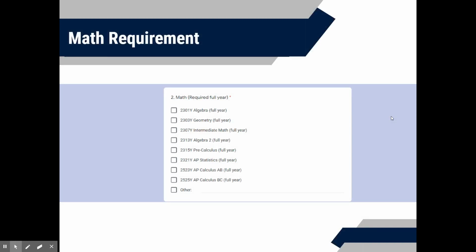Math, what math is next for you? There are all the choices. Talk with your math teacher if you're wondering what you should move on to. If there's a question, work with them, work with your parents. What is my next math? And again, always come back to us, your school counselors, if you have any questions.